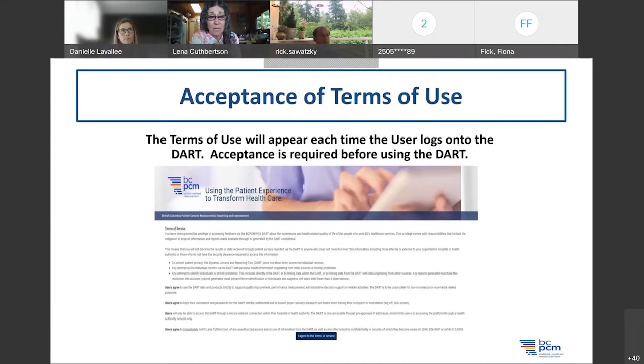So once you log in, then you agree to the terms of service, and the terms of service tell you that you may be able to drill down to an N size of 1, but you may not use that information in any way that would allow you to identify the individual. You may publish reports, but they need to be submitted to us with a 30 or 45 day, I can't remember, lead time. We will never stop you from publishing, even if you're a member of the media, but we may give you feedback on your interpretation.